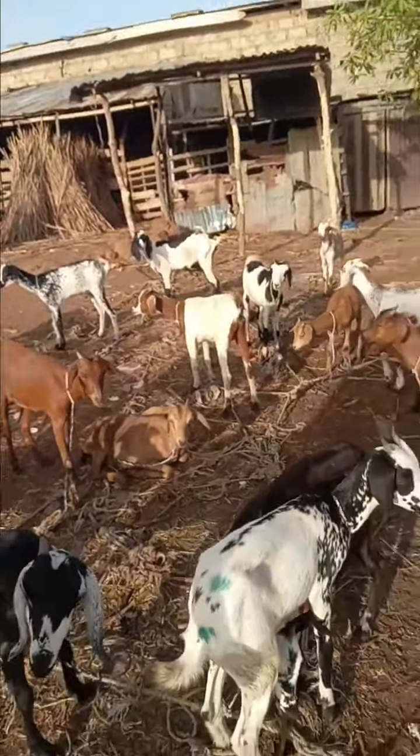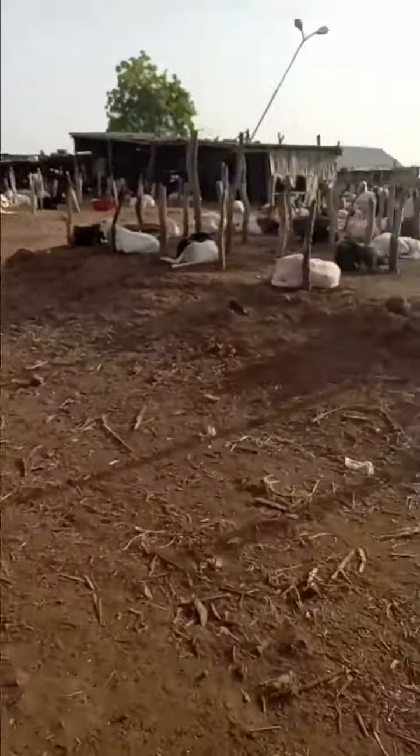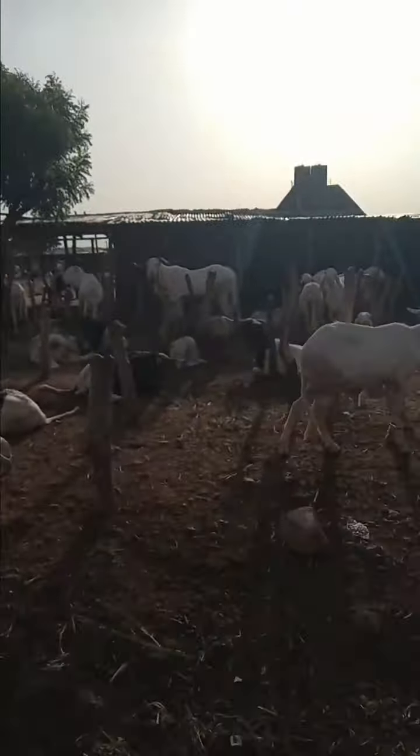Now, come tell us the prices of these, this sheep, or is it ram they call them? It's ram. And this one is a big one. What are the likely prices? The likely price of this one is like 170, 180. This big one? Yes, this big one. Like this one is 270. Okay, this one now is 170. This is the Balami? Yes. No, this is not Balami.